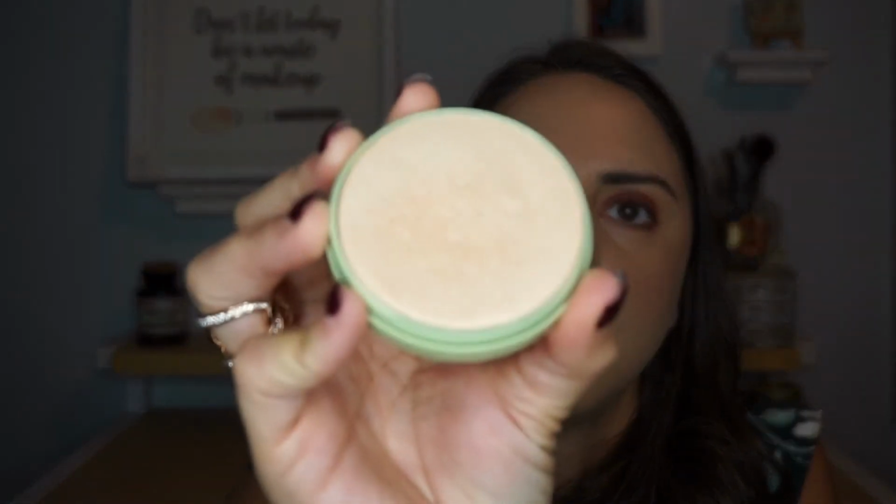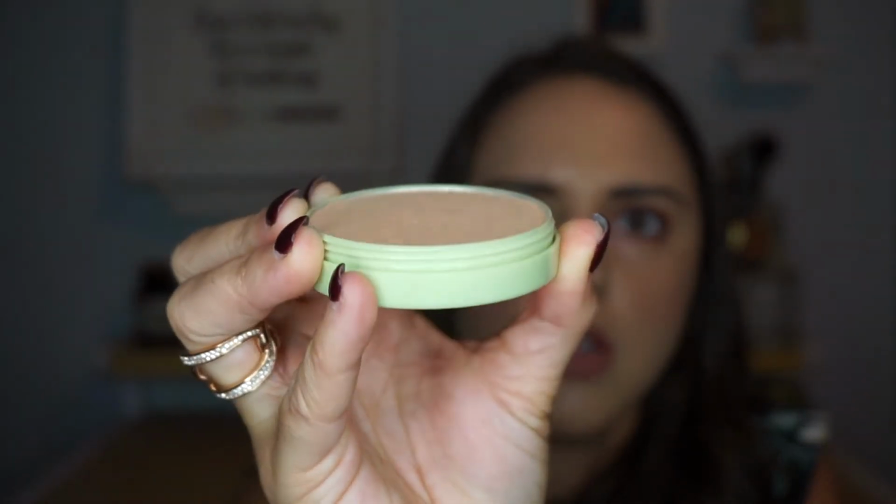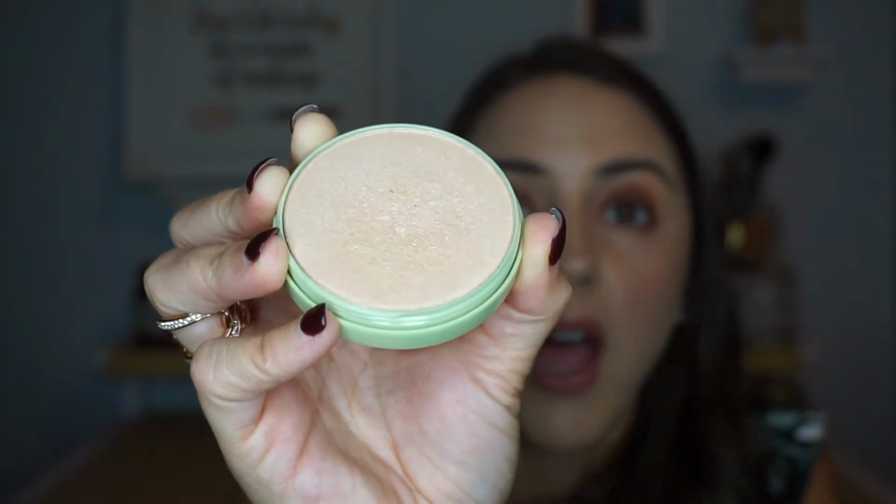So another affordable one, which I tried really hard to get through for my Project Pan, is the Pixie Aspen Ovard in Santorini Sunset. I always get that wrong, but it's really worn off right here. I'll show you, I have a little bit of a dent in here, if it'll show. But this is just a beautiful highlight for every single day.